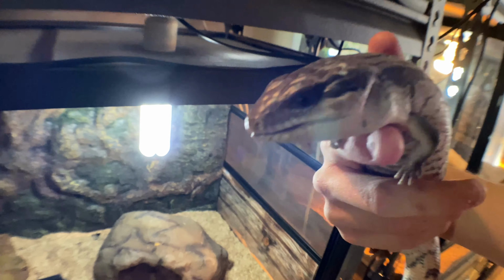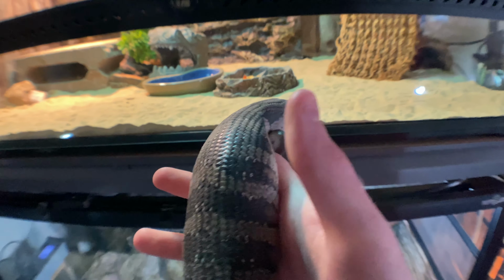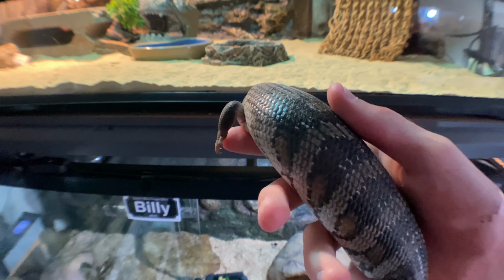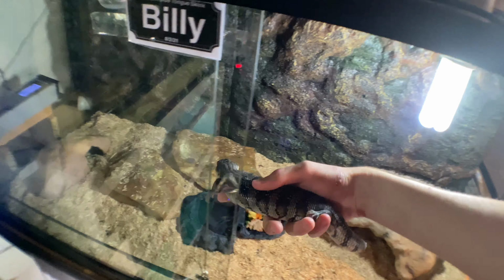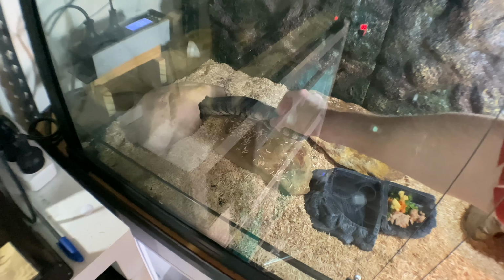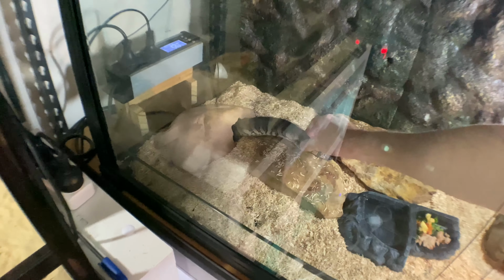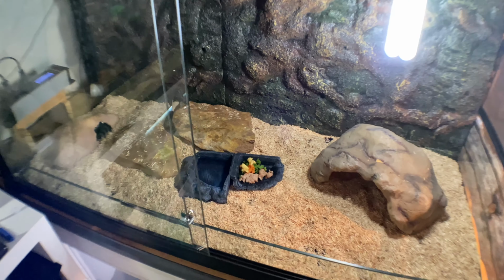She's eating a lot. She's a little pig. So every morning she comes out, gets a brekkie, goes back in. She's in shed at the moment, so she's not in the best colours. But if you go over to my Instagram, I did post a photo of her last shed. She turned out very nicely. I'm not too sure if I'm going to breed my blue tongues, but she's doing pretty well. But anyway, we'll move on.